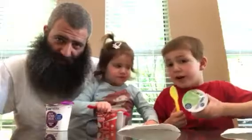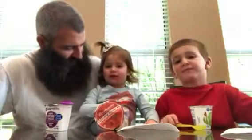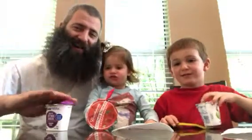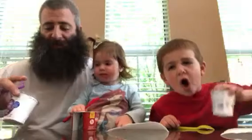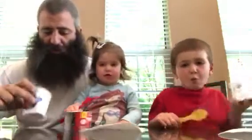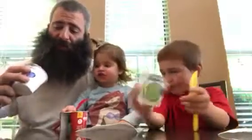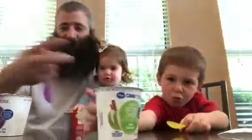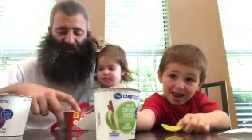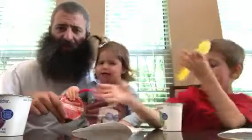Today we are tasting what, Daddy Andrew? No, not blueberry. Strawberries. This is a viewer suggestion. So we've got some flavored cottage cheese. We have two from Kroger, their Carb Master brand. This one is cinnamon raisin. That one is apple cinnamon. Somebody thinks cinnamon and cottage cheese go really good together. It wouldn't be my first choice of flavor combination, but we're going to try them.